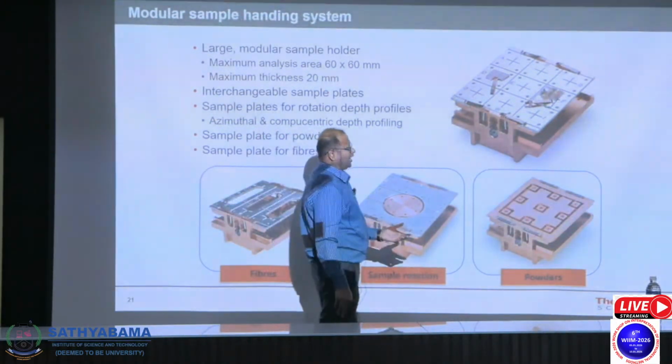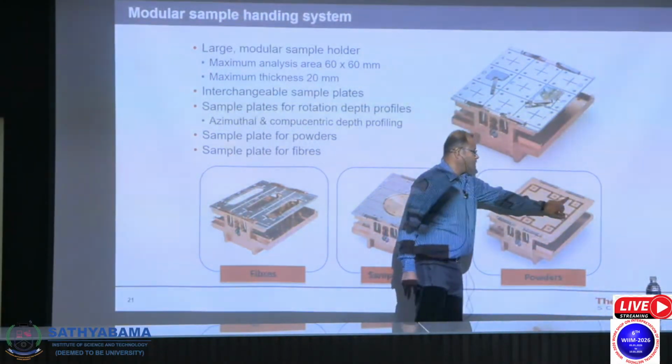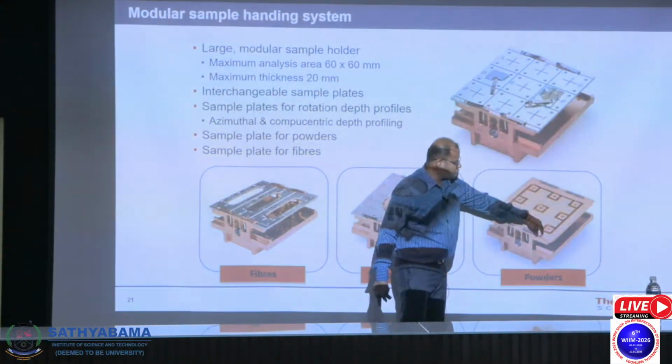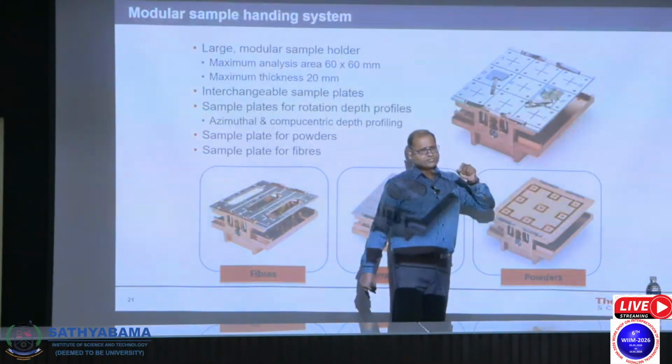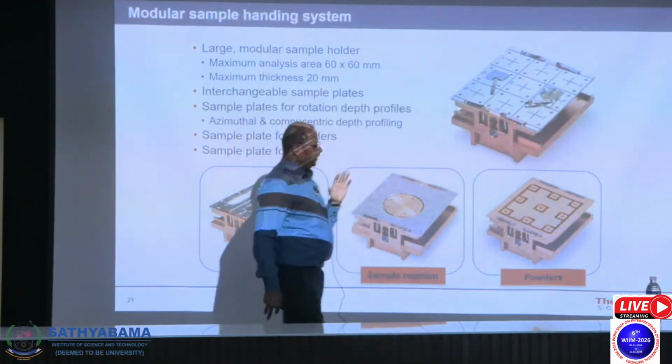So instead, when you have a powder sample, instead of using these kind of holders, you need to select the powder sample holder wherein it has a slot there. And on the slot, you fill in a very small quantity of your powder.